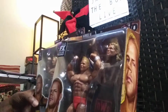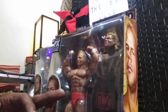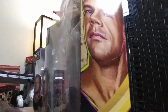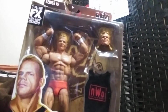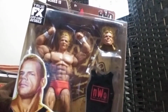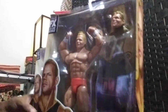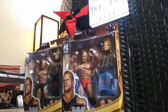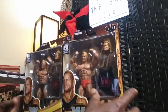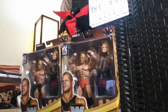You basically get the exact same figure, but what makes this one significant is he has on the orange tights, and he has on the black knee pads and the white boots. So essentially you have early 90s Lex Luger. So that's cool to me. To me it's an even cooler version of Lex Luger. You guys know what I mean.